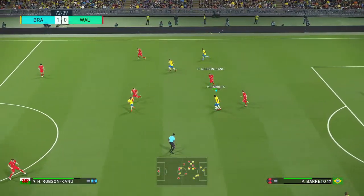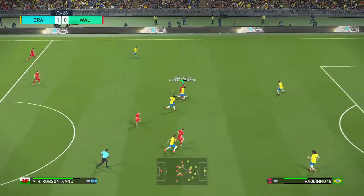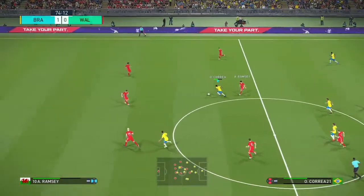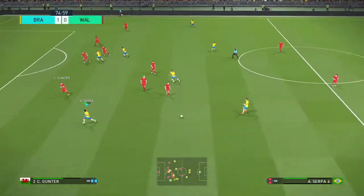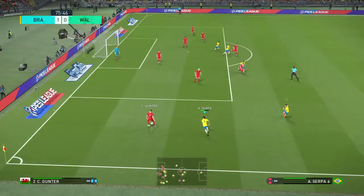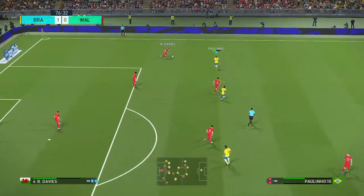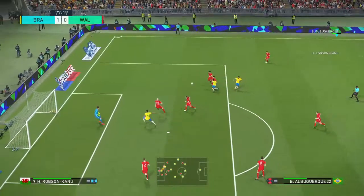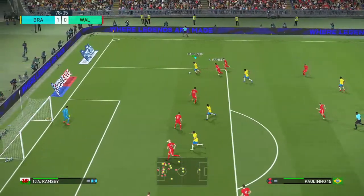Neymar. It's wrestled off the ball. Looks like a good ball through. Brazil are clearly looking to kill this game off. It's keeping the ball away from the other end too. Paulinho passes it through. Good clearance now. Can they make something of it? Paulinho.